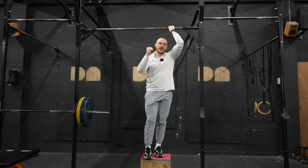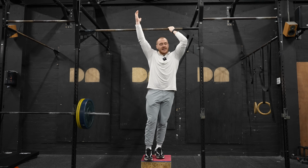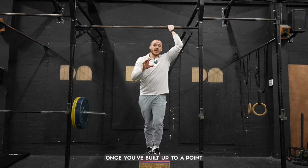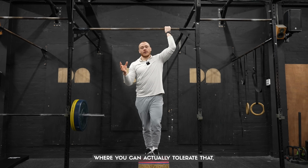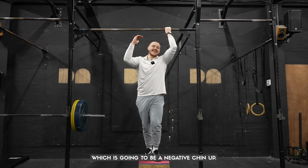Once you've done that and you've got to that point, you're going to head over to a lat pull down machine and you're going to bang out 12 full reps, making sure that we get the arm fully extended and that bar touching just below the chin. Once you've built up to a point where you can actually tolerate that, we're then going to move into an eccentric method, which is going to be a negative chin up.